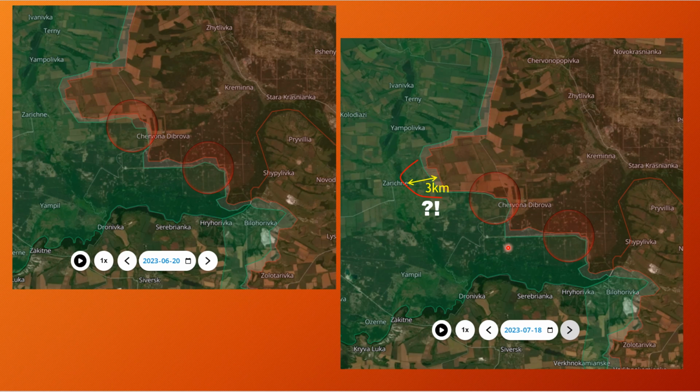But we're actually gonna be moving on to a topic that I think many Swedes watching this will find very interesting, because it is in this area, the Kreminna region, where we possibly will be seeing CV90s fighting on the front line.